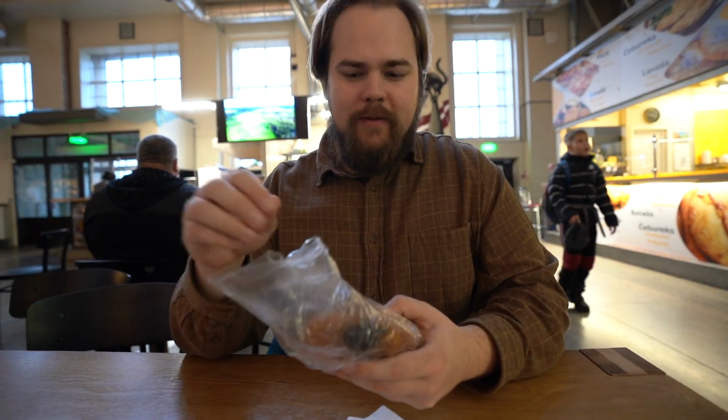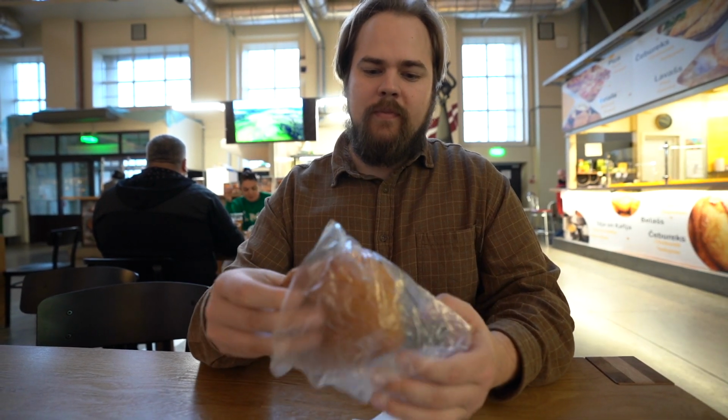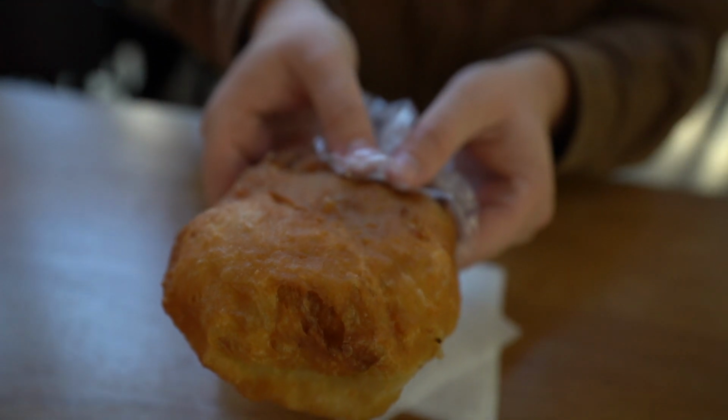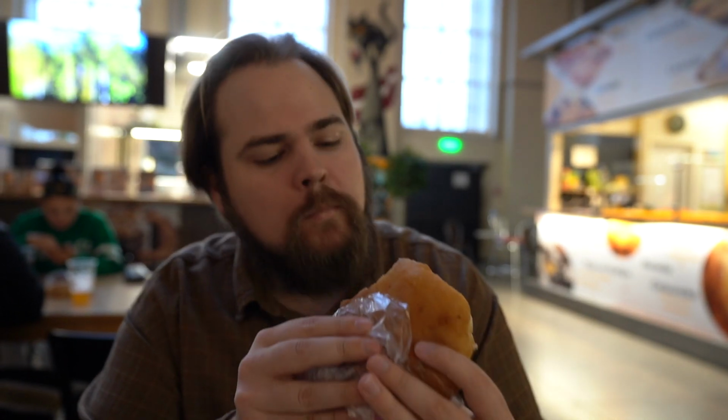Okay, I saw a few people with these and I just couldn't pass it up. Look at that. This is called a jeburik, jebushki, I don't know. It's basically, they had a cottage cheese, a jam, and a meat filled. So I went with the meat. It's a deep fried dough with meat in it.